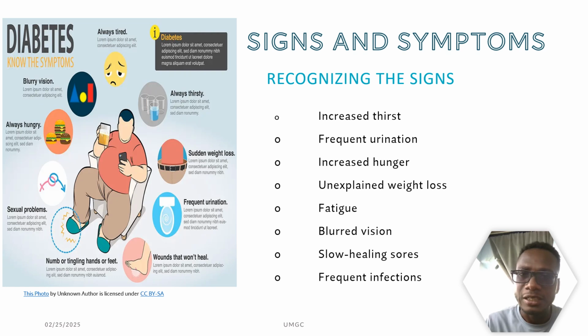The signs of diabetes can be subtle, especially at first. They often develop gradually. Some common signs include feeling very thirsty, needing to urinate more often than usual, especially at night, feeling unusually hungry, losing weight without trying, feeling tired all the time, having blurred vision, noticing that cuts or sores take a long time to heal, and getting frequent infections. If you experience any of these, it is important to talk to your doctor.